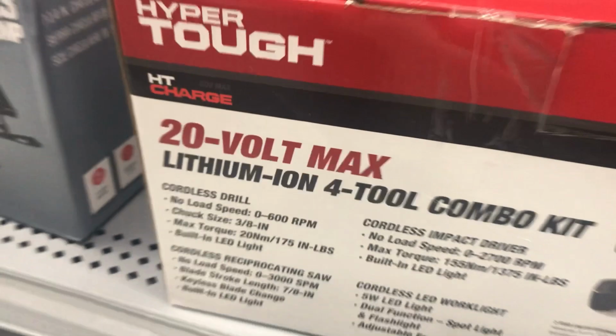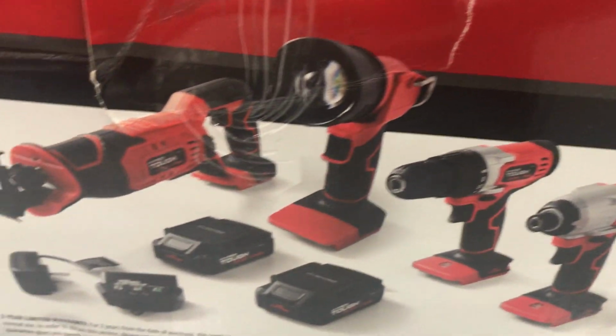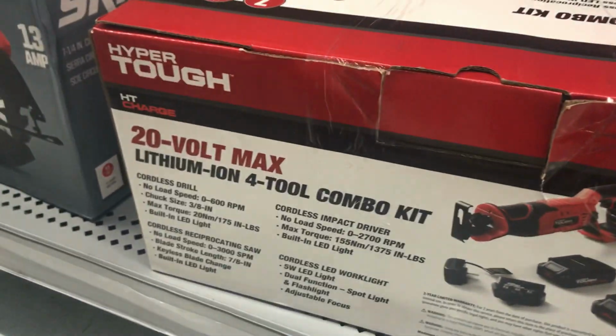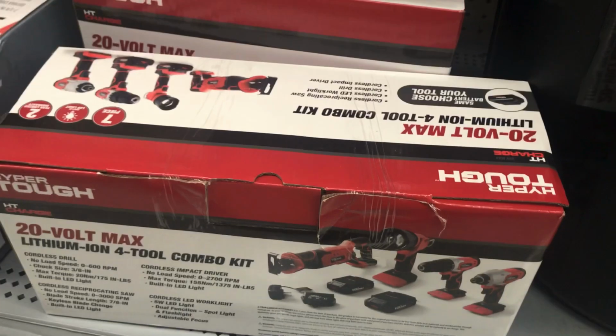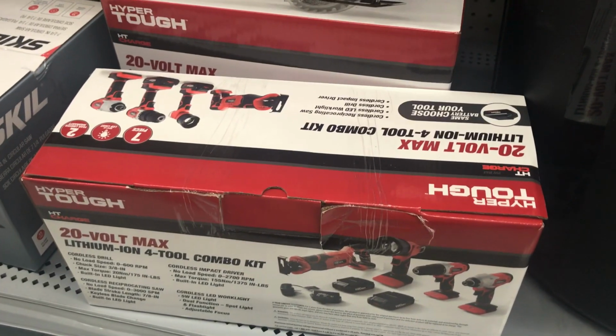Okay, so check out this set, guys. This store has it at $40, but there's a lot of stores that have this one at $15 and at $10. A set of four tools. The original price on these was $80 when they first came out. So look for these at your store. You might get lucky and find them at $15 or $10.